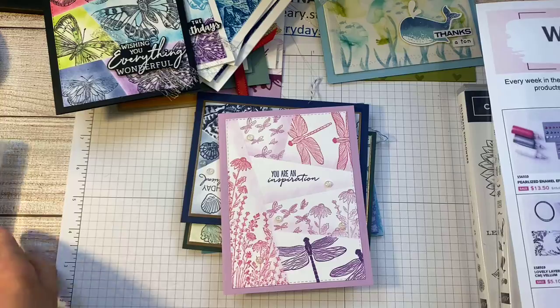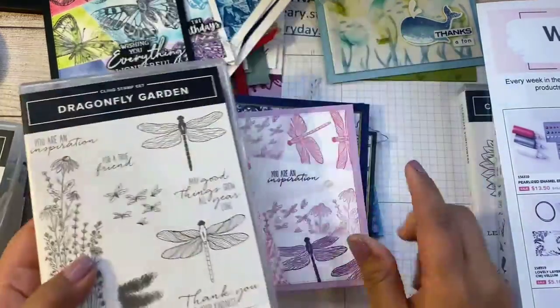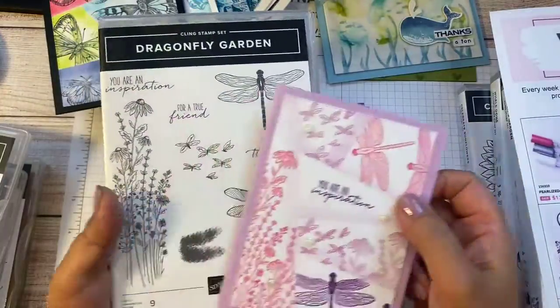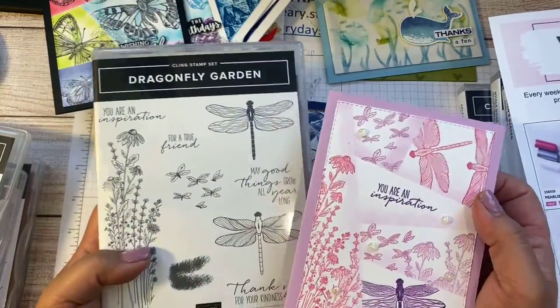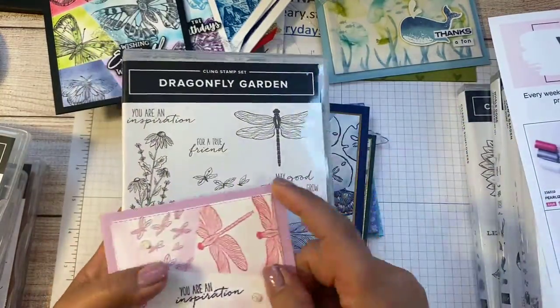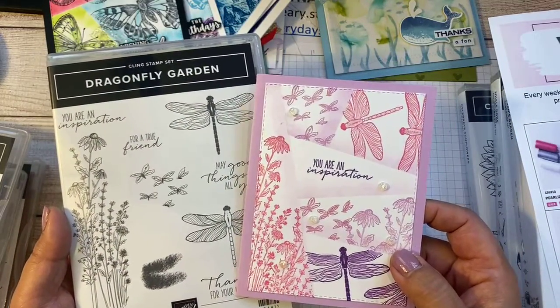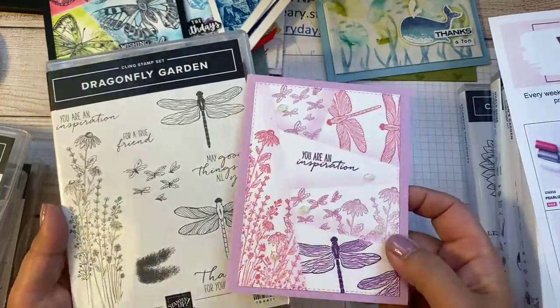Oh, gee, I touched this card now. I just messed up here. I wonder if I can fix it. I'll fix it later. When you do this powder, you have to wait and let it dry really well.